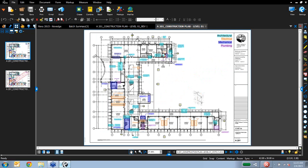So as you can see, batch slip sheet is going to save you a lot of time compared to manually slip sheeting all your documents, especially when you're talking about large quantities of pages, 50, 100, 500, 1,000. This can save you hours and hours and hours of work.